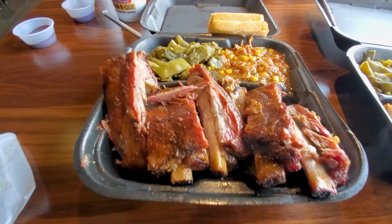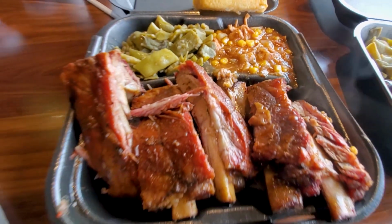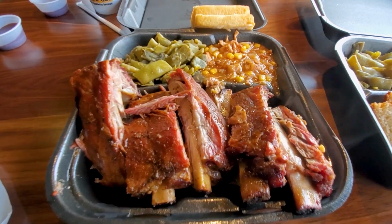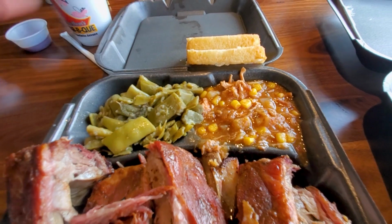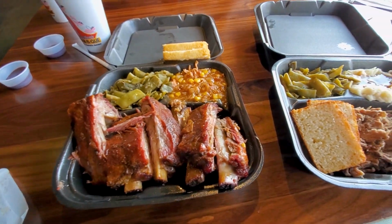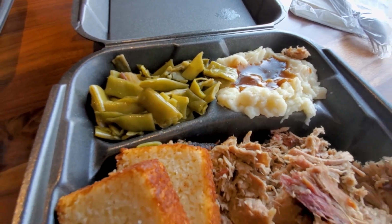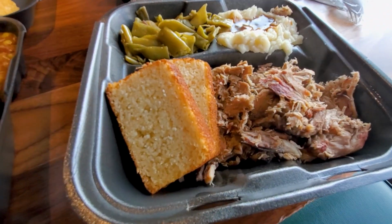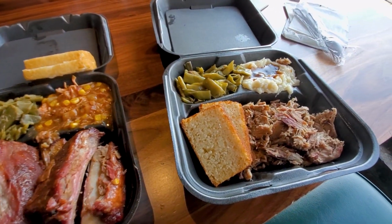Let's look at our food. I got the green beans and the stew, and there are the ribs, which look really good. They also have a really good sweet cornbread, one of my favorite sweet cornbreads of all time. It reminds me of Herbert's Barbecue back in the day in Franklin, Tennessee. And here are the mashed potatoes and gravy and green beans for Steph, along with the pork and the cornbread. Two good looking meals. Have to dig into them.